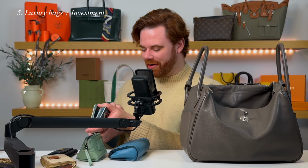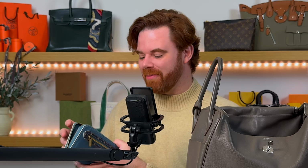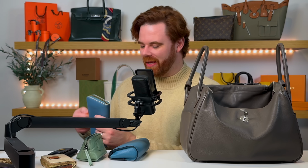Luxury bags are no longer an investment. What do I mean by that? Because you're probably used to everybody here on YouTube and Instagram and Pinterest telling you, hey guys, buy that Louis Vuitton bag. It's going to be an investment for your money. Buy the Hermes. Well, Hermes is kind of a one-off because it will hold money. The regular bags, they're not investments.